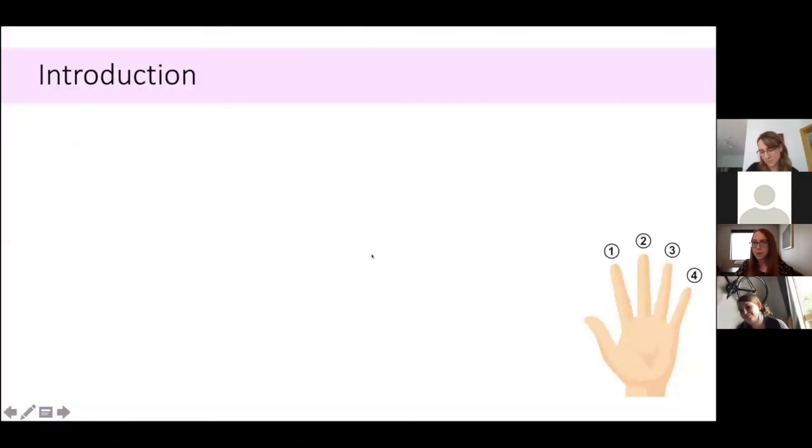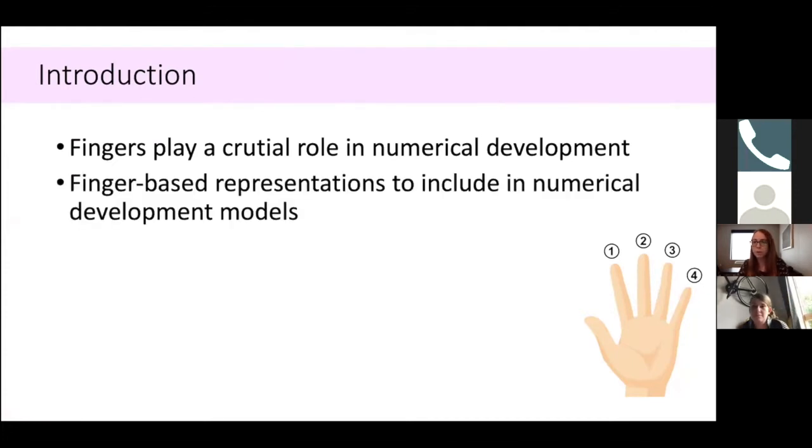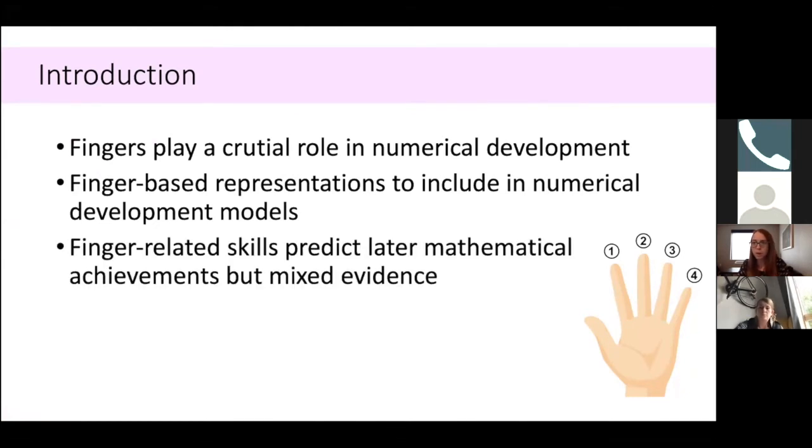As you know, fingers have been associated with the development of numerical skills and later mathematical achievement, with the idea that fingers are touchable supports to represent numbers or to hold on the count. Some authors even suggested to integrate finger-based representation at different levels of existing models of numerical development. And finger-related skills, especially finger gnosis, have been considered as a potential predictor of numerical learning. But evidence is also mixed in the literature about the predictive power of fingers in numerical cognition, potentially because from one study to another, very different kinds of finger-related skills are put in relation to numerical development.